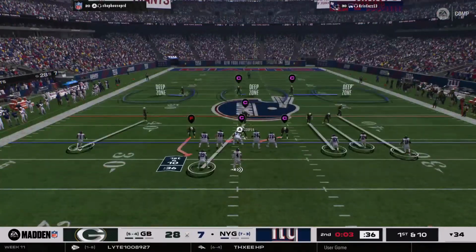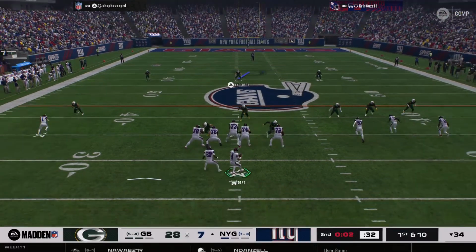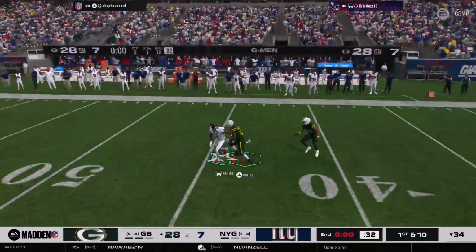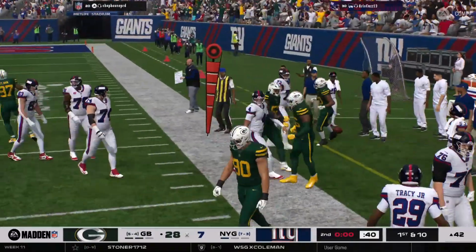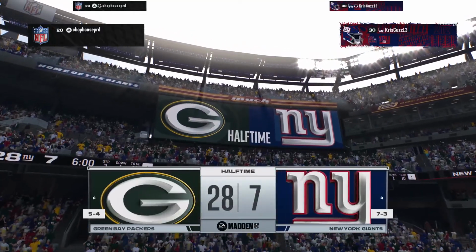One last play before the break. One final shot before the half. And they pick him off again! Man, and now he's in the clear. And the Packers watch the return go out of bounds, bringing us to the end of our first half.